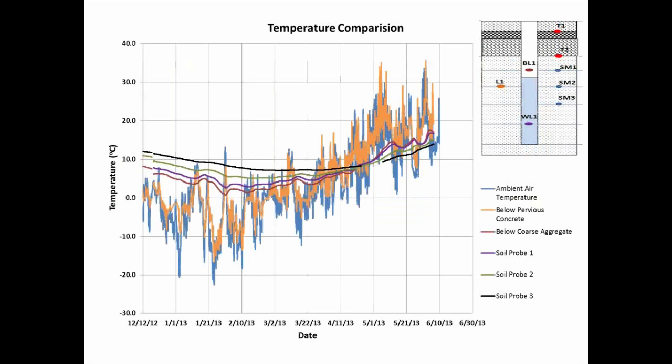And so our first slide will show the 5 available temperatures throughout the pervious concrete, as well as the ambient air temperature that was monitored by the rain gauge. And so we see the ambient air temperature measured throughout the year, and we see a pretty good correlation with the temperature directly below the pervious concrete. And so if we want to know how many freeze-thaw cycles the pervious concrete has experienced in the future or in some other lot, we can see here that it's going to be pretty close to the ambient air temperature.